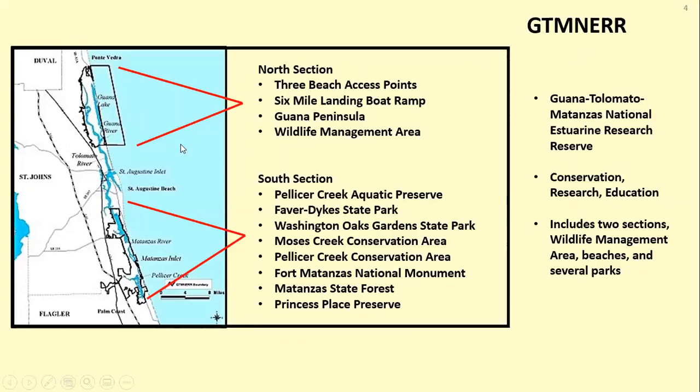we'll be hiking. There's also a southern section that is also used for research and conservation, and it's kind of a stamp, an overlay over all these areas that you see listed here. Some of those places we've done some hiking in, Princess Place Preserve, Washington Oaks, and so forth. But we'll be looking at the Guana Peninsula here in the north section.